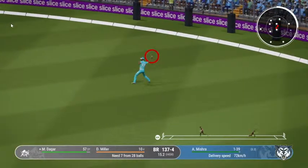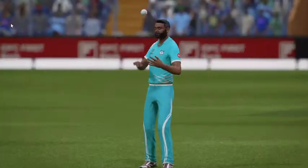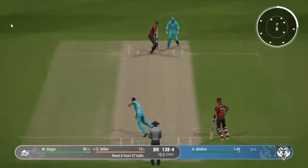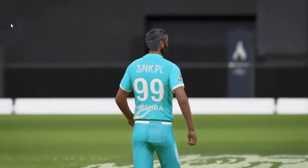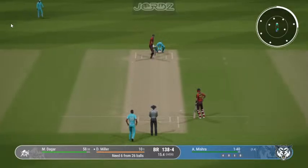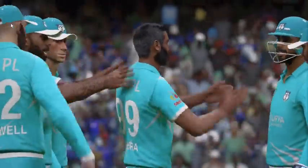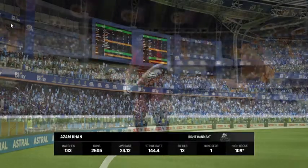Nice shot. Runs possible. Straight to the fielder. Gone. Great reflexes. Super catch. Starting to get interesting now. That's the 5th wicket, and a very frustrated person is heading back to the pavilion.